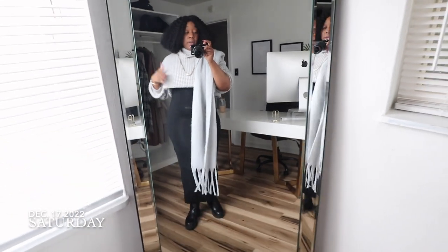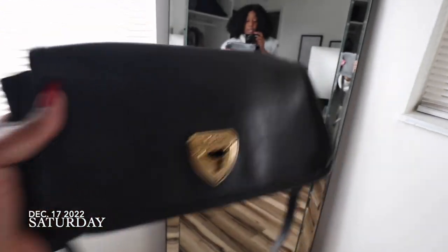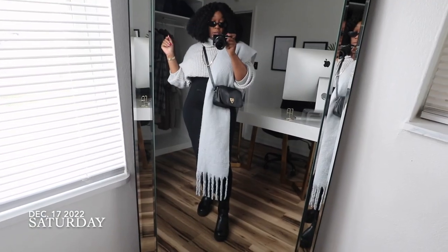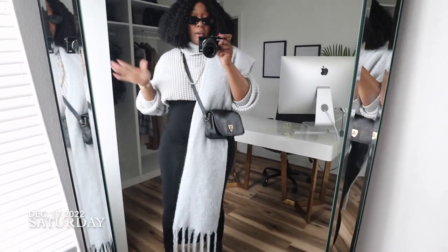And then I think I'll go ahead and do my little bag that I've been doing lately, which is this bag right here. So that's the fit for today. And I'm gonna show you guys how everything looks with the bag on. And this is how everything looks with the bag. I just tucked my scarf behind my bag. And yeah, this is how everything looks.